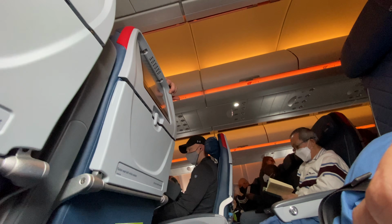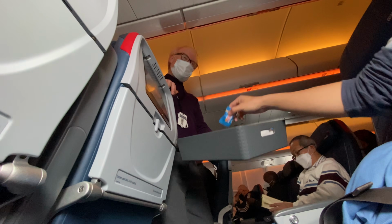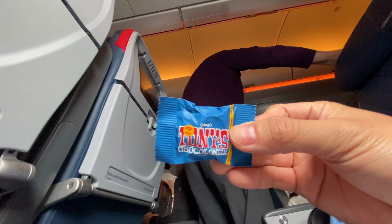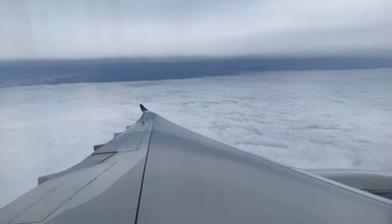There are 2 cabin crew, one on each aisle right now, bidding farewell to every passenger. The crew on my aisle is giving candies to everybody, and the crew on the other aisle is literally saying thank you so much for flying Delta, hope you have a great stay in Tokyo to every single passenger.